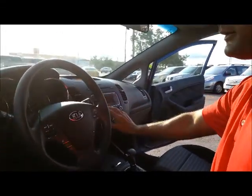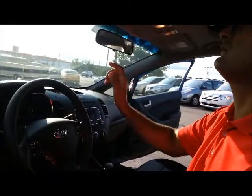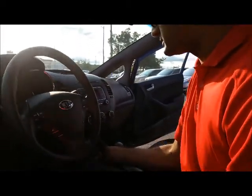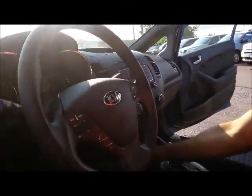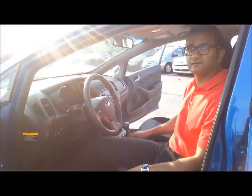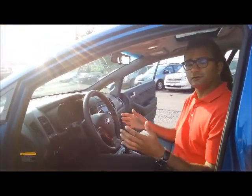Your entertainment console in the middle has built-in Bluetooth for your safety. The speaker is right over here. It has Sirius satellite radio. Also, it has options to plug in an iPod or an external MP3 player via auxiliary cord. And, of course, it's got the heated seats as well. Now, these are a few key features that are built into the Forte 5.